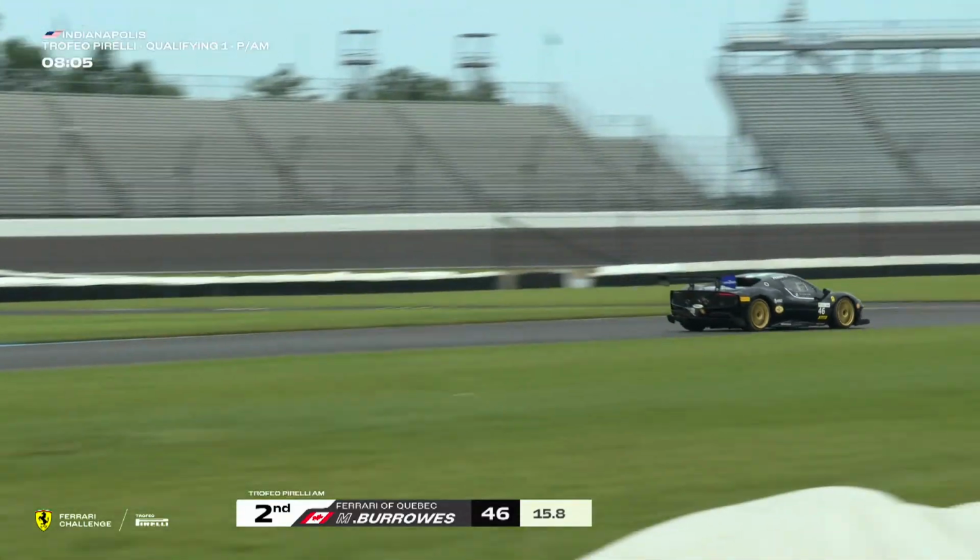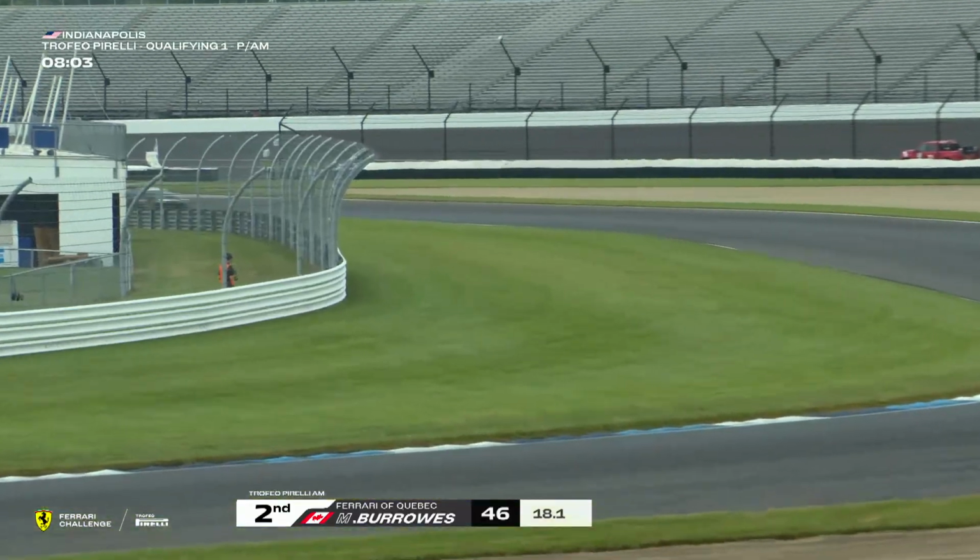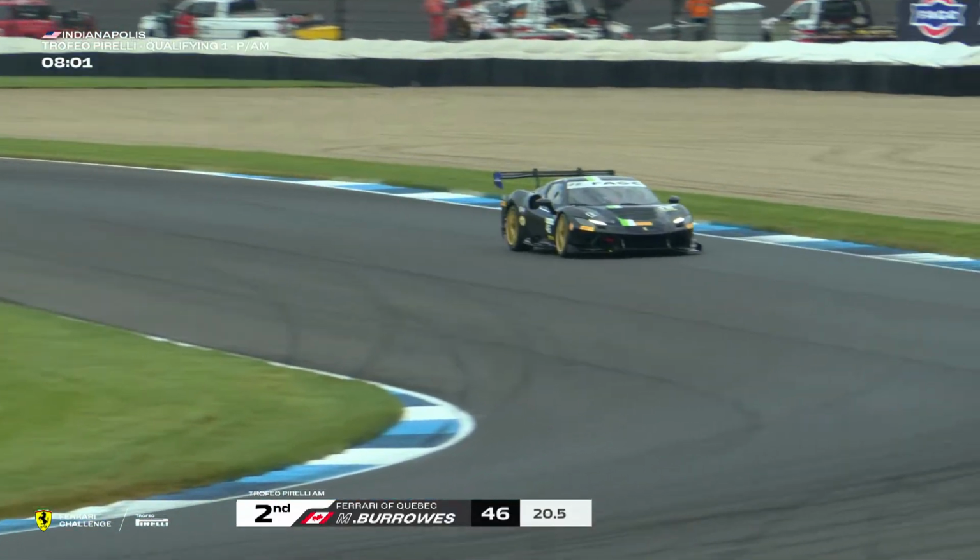I can't see any tire marks on the wall, but either way, there are also damp conditions. It may just be that there's a damp patch in turn 1 they're warning the drivers about.